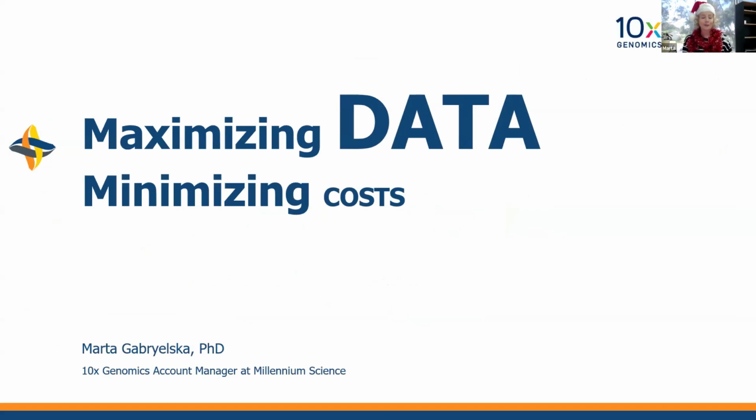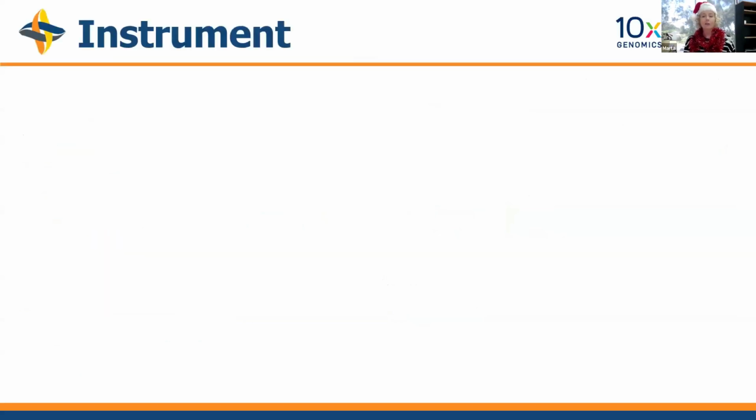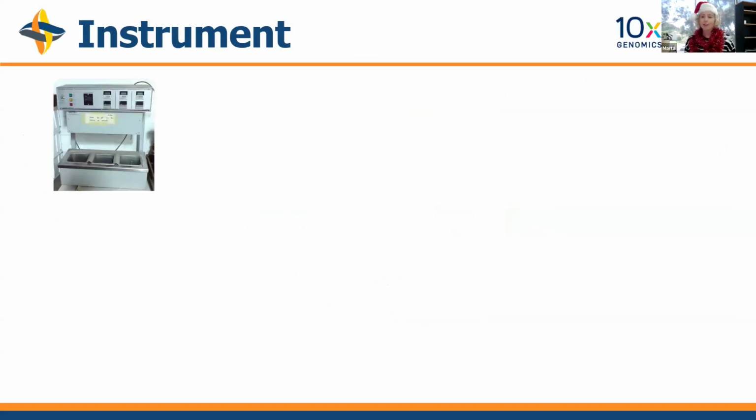Geoff said lots of interesting things and it really looks amazing, but actually how do maximizing data and minimizing costs look in practice? So I would like to start by trying to understand why we actually all need instruments, right? If it was a seminar, I would ask you to raise your hand if you know what instrument I presented on this image. I know there's someone already that has actually used this instrument.